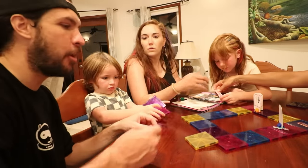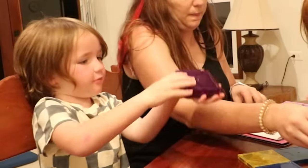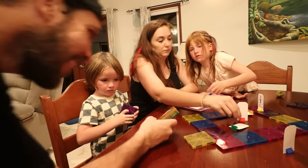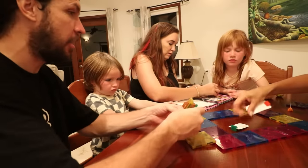I'm not even kidding. I brought extra tiles in my backpack. I got them from the playroom. I made this sandwich. I literally knew we were gonna do this, so I was like, I'm gonna bring some extra tiles. Should we make the game board even bigger?